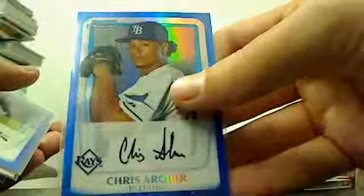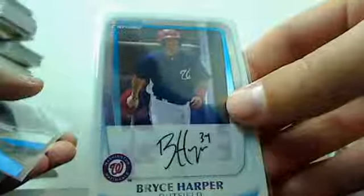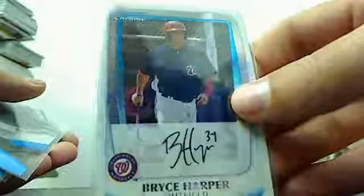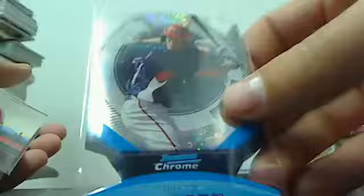Wandy Rodriguez for the Astros. Archer for the Rays. Zach Cates, the Padres. And we did hit a Bryce Harper. It's not a refractor, it's just a Harper Chrome. And a Harper die cut. And a Harper die cut refractor. And a refractor. So Nat Spot picked up some good Harpers.